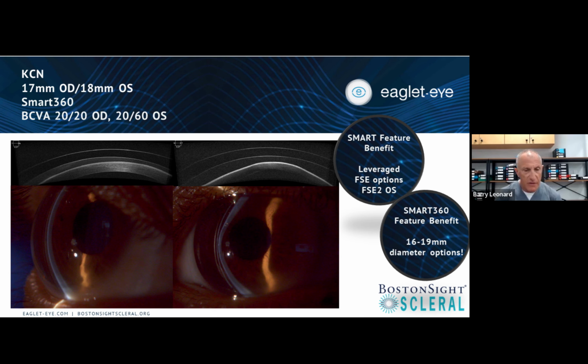On this lens, the first lens fit, we did the SmartSight 360. We did make some adjustments. We lowered the sag 100 microns in the right eye and 200 microns in the left from the original. We added some small over refractions, and as I said, we changed the left to a different eccentricity, and with that went from a 20/100 to 20/60.